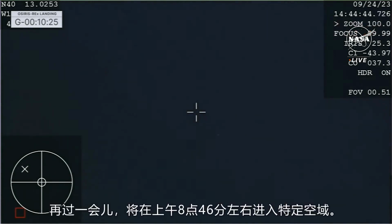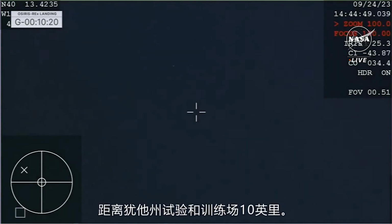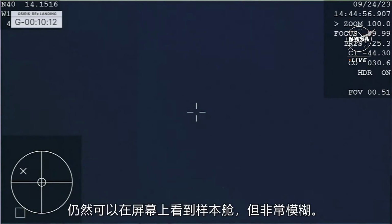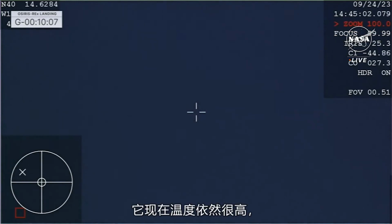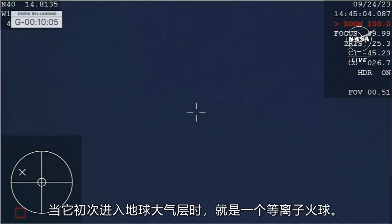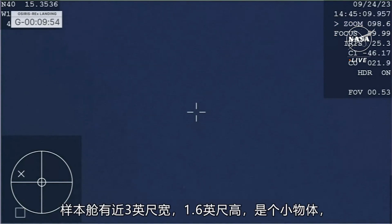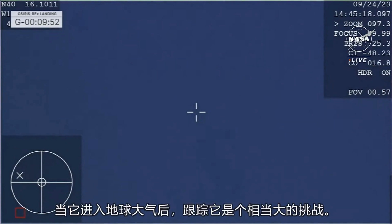And in just a few moments, we should enter into special use airspace at approximately 8:46 a.m. That's going to be at 10 miles off the deck here at Utah Test and Training Range. You can still see that SRC on your screen very faintly in the distance. Still quite warm, that fireball that literally was a ball of plasma just a few moments ago when it first entered into the Earth's atmosphere. That SRC is nearly 3 feet wide, 1.6 feet tall. It's a small object, so quite a challenge to track this as it comes searing into Earth's atmosphere.